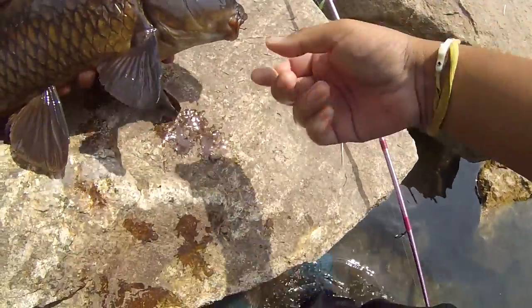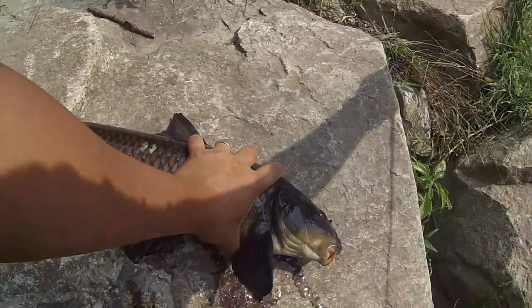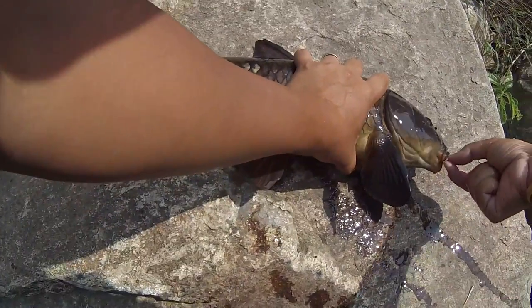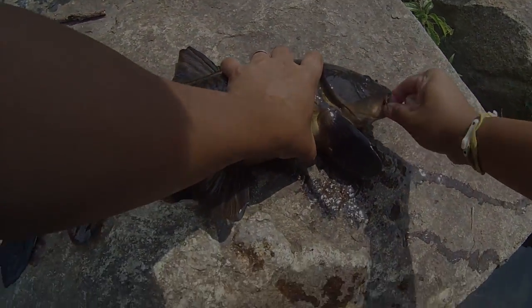Alright, finally got our first carp of the day here. I don't really have a landing mat, so just gonna leave it on the rock here really quick. Alright, we're gonna do a quick photo, quick release for this guy. First carp of the day. We got my set of pliers here if I can't take it off.